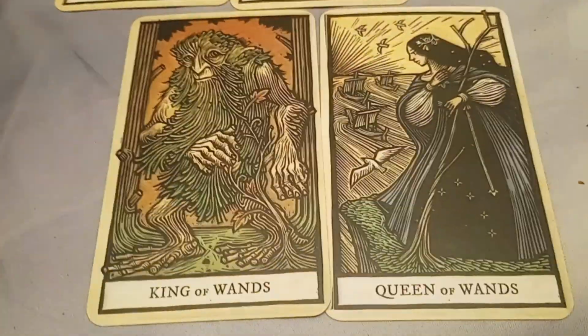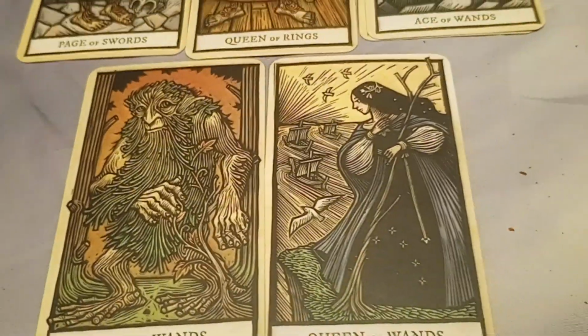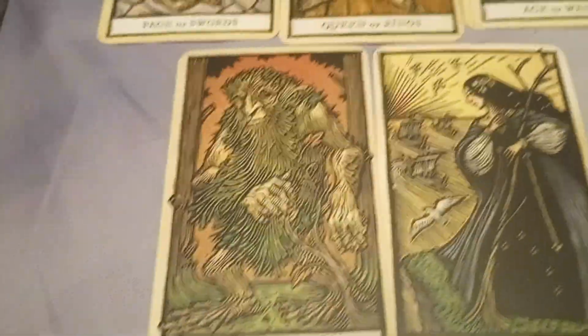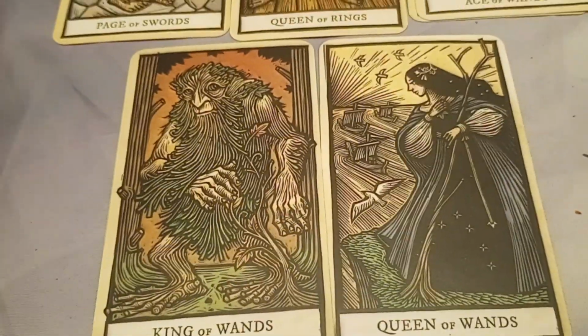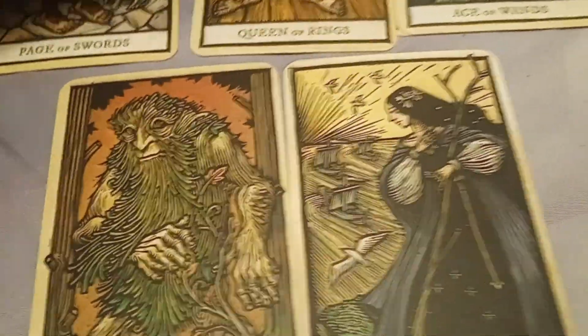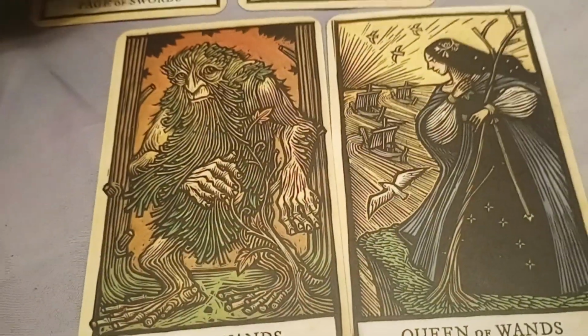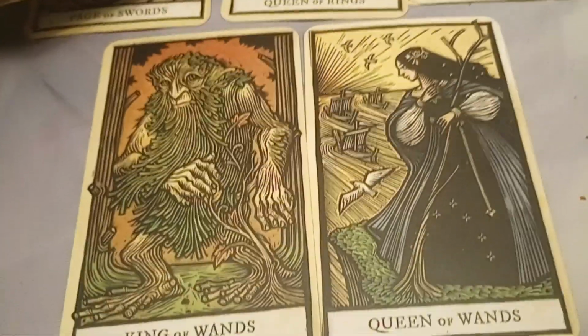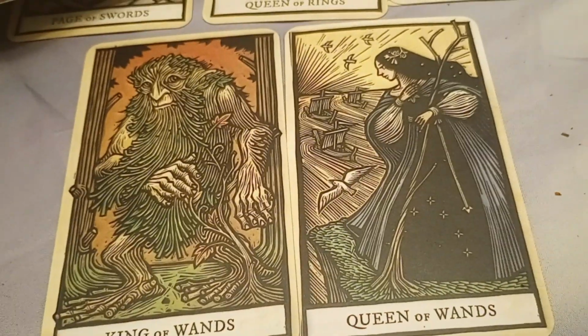Here we go. King and Queen of Wands. And I'm just getting a little phrase like, you make the magic happen. You don't have to be a king or queen. You don't have to have so much experience. Just come as you are and make some good stuff happen just by your presence when you walk in a room. All right, so King of Wands.